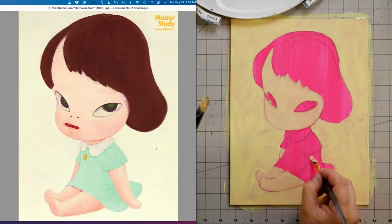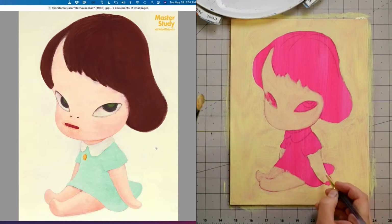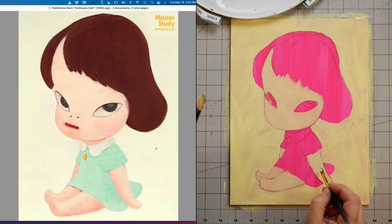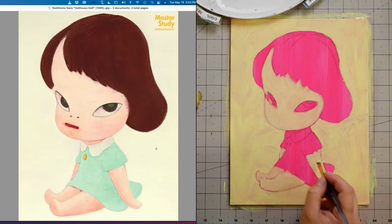I think one of the things that helps separate his art from manga and anime is that he's using a very traditional way of painting. And anime and manga, which I love, by the way, huge fan, and at school we talk about it all the time in classes because most of my students are young and are obsessed with manga.